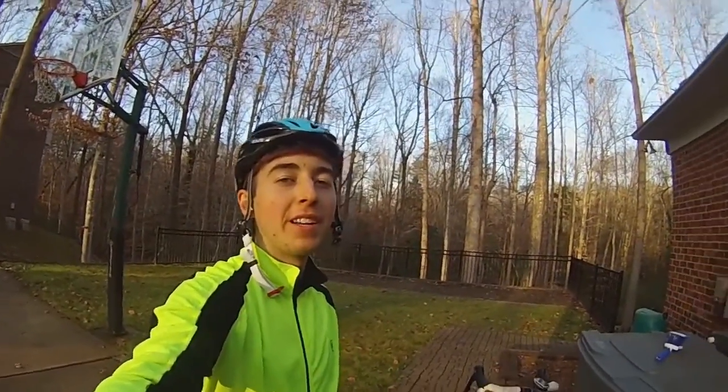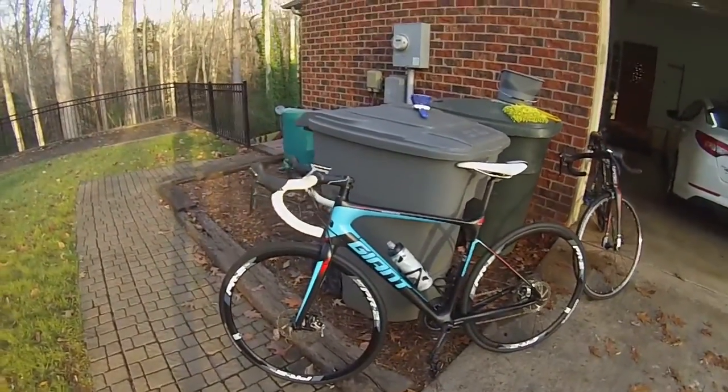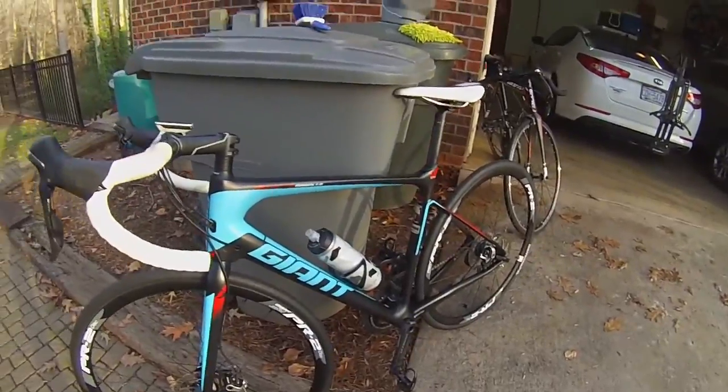So I actually decided I'm gonna take my dad's bike for a ride. He got a new bike pretty recently, and I haven't got to take it for a ride yet. So I get to ride this beauty right here. And I just love the color of this bike. So awesome.